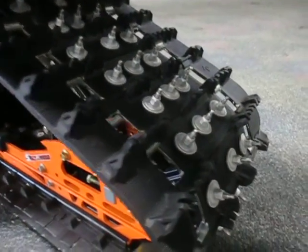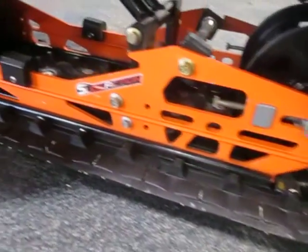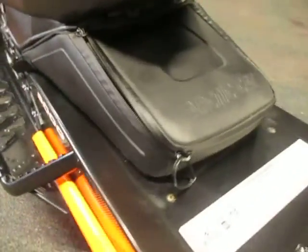Studded track with Woody's aluminum backers. Removable tunnel storage bag.